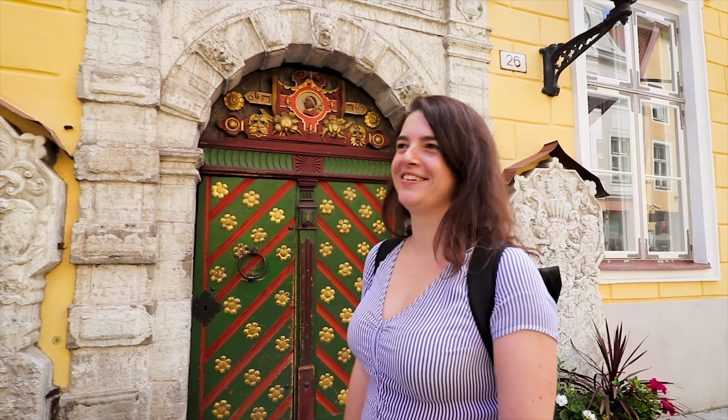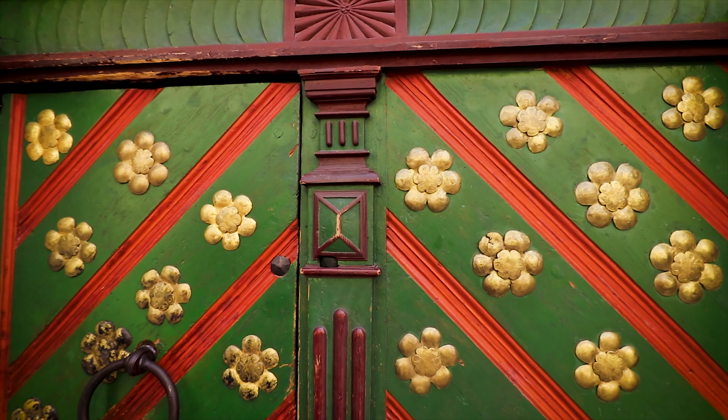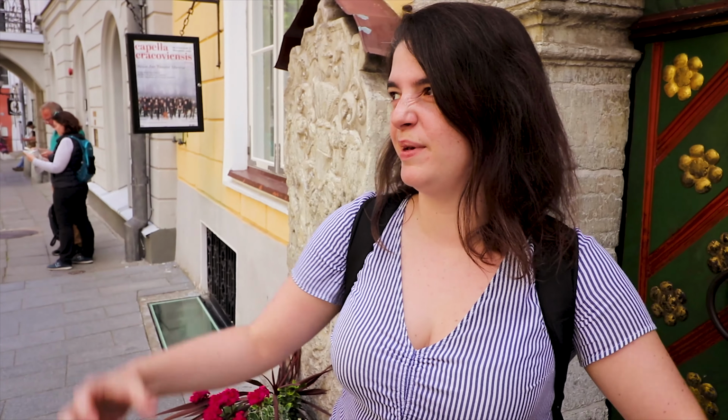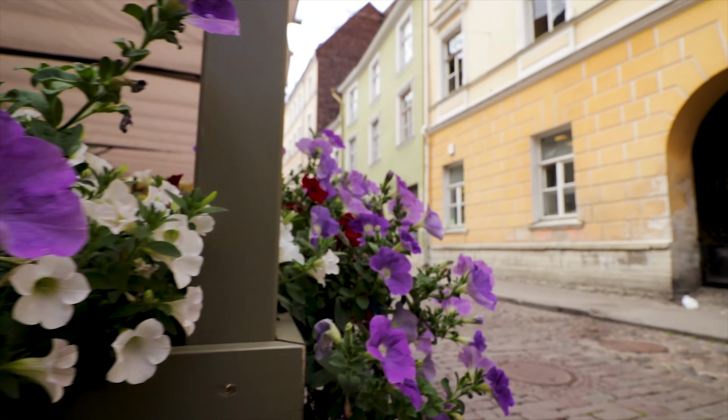Such a beautiful town. There's beauty around every corner here. That's the inconvenient thing about a door like that. I mean, normal modern keys are tiny, but when you have a door like that, you need a key that's about this big. You need to lug it around all day.